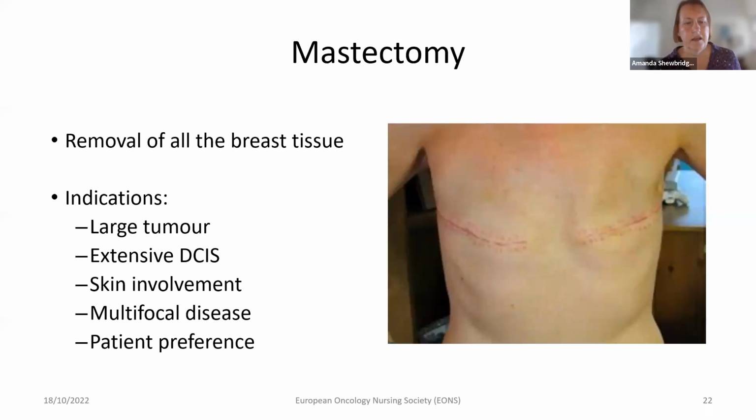So mastectomy involves removing all of the breast tissue and in most cases the nipple. The clinical indications for mastectomy are large tumours, extensive DCIS throughout the breast, skin involvement, multifocal disease, which means that there's cancer in more than one area of the breast. And it's really important to think about patient preference, because there are some women that prefer to have mastectomy rather than breast-conserving surgery and radiotherapy.